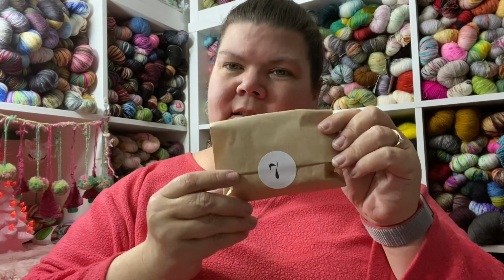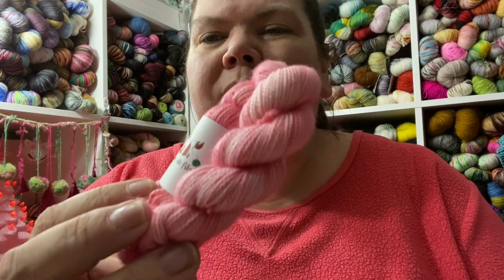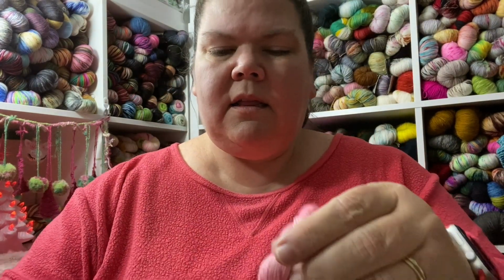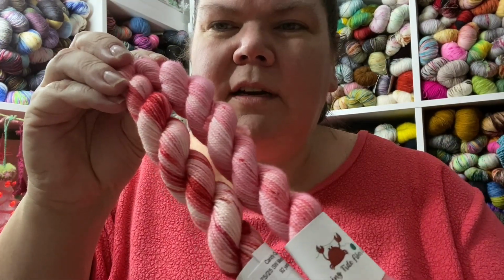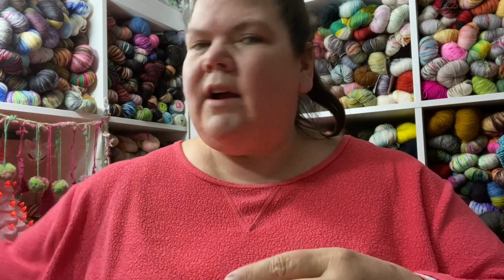All right, day 7 of Rising Tide. This is Peppermint Puff. What a pretty, pretty pink. Look at that with yesterday's. Beautiful together. I am loving these colors.